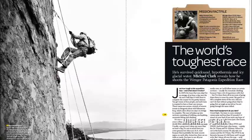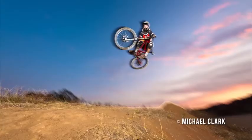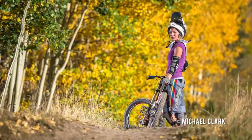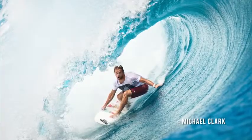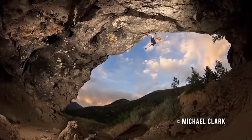Well, I got into adventure sports photography to have an adventure. You're right there with the athletes. You're performing the sport as well as shooting it. To create an image that allows the viewer to feel what it's like for the athlete in that situation. You need cameras with really fast autofocus. They need to react quickly. You also need a camera that's tough. You need gear that can survive.